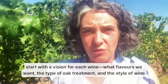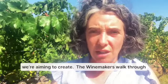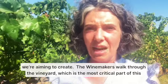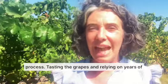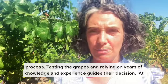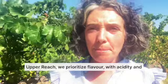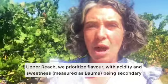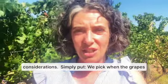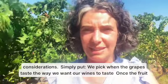We start with a vision for each of our wines: what flavours we want, the type of oak we're going to use, the style of wine we aim to create. The winemakers will then walk through the vineyard. This is probably the most critical part of the process, and they're going to taste the grapes. Relying on their years of knowledge and experience is what's going to help them make their decision as to when to pick. At Upper Reach, we really prioritise flavour. Acidity and sweetness levels are kind of secondary considerations. So to be simple, we pick the grapes when they taste how we want our wines to taste.